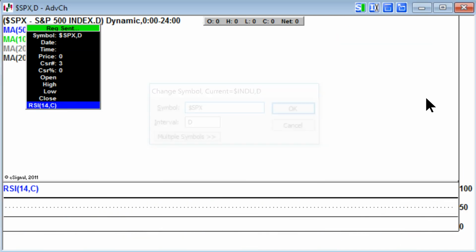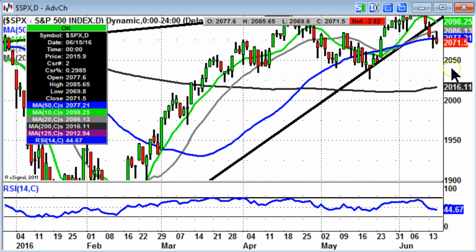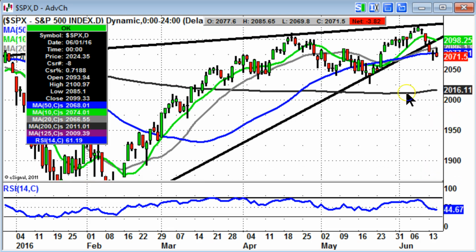The S&P, a similar situation as you'd expect. The only thing here is that the 50-day moving average is very much in play at the moment, 2077, but we closed back below it yesterday and are heading south at the moment. The most likely scenario here is that we'd retest the area of 2025, which was last month's support, and down to the 200-day moving average at 2016. Interestingly, that 200-day line is still rising, but RSI is now back below 50, and that is a leading indicator on the downside, even if we don't have a spectacular decline as some might be fearing.